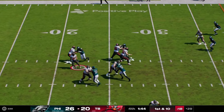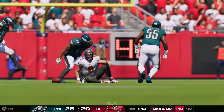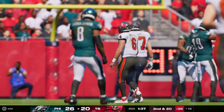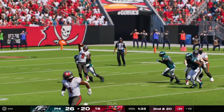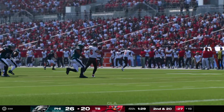Now Mayfield. And he can't get a throw away. He's taken down. Josh Sweat rushing in and bringing him down to the ground. This defense, they just continue to feast. 5 sacks now as a unit. It's been quite an afternoon getting to the quarterback.